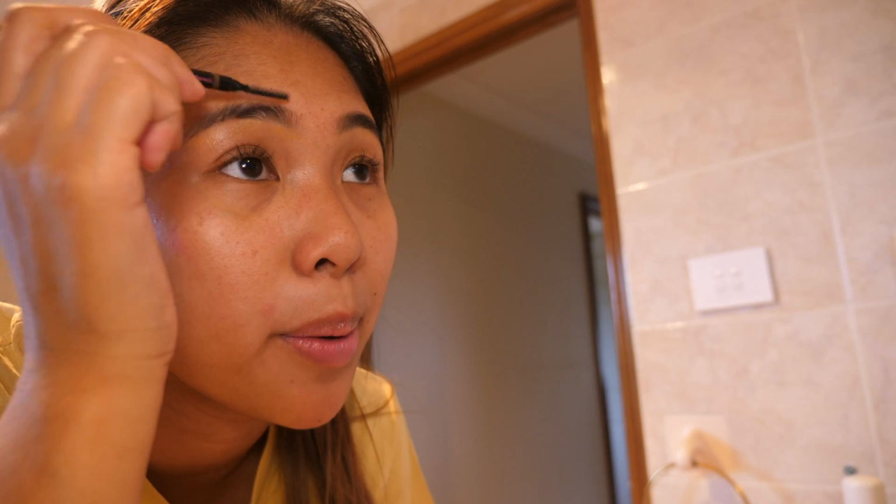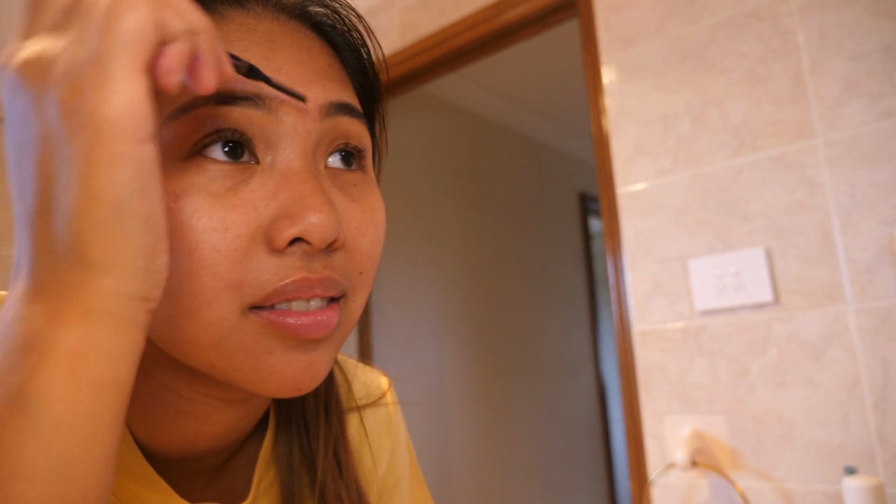Looks good to me. Now I brush them again. Voila! Why did I say voila? Okay, brows done. Next step is the foundation.